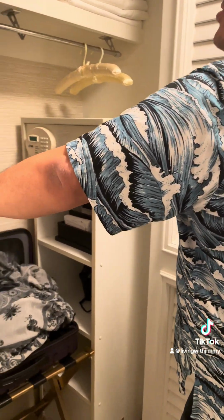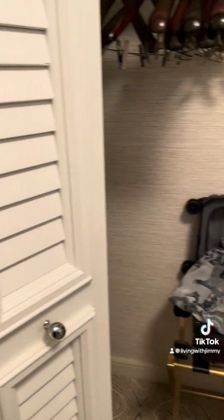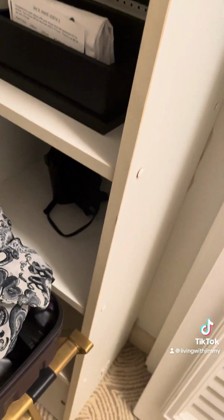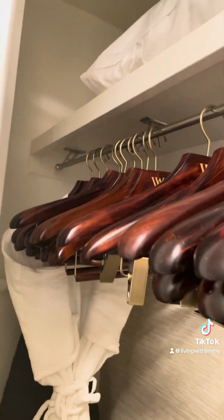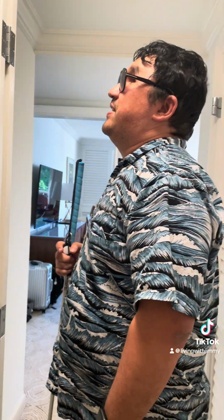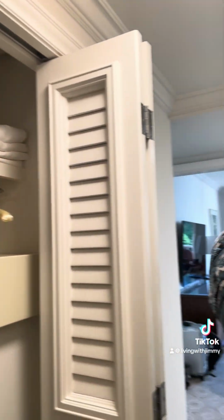And then on this door, it doesn't open all the way, it just opens to there. There's a stopper. This is where you can find your ironing board, your robes, and then you also have your safe in here. The safe is kind of weird because the door opens towards you, so you kind of have to do this weird thing to put your stuff in there. That's all good. On top, you also have bedding for a couch bed that I will show you later.